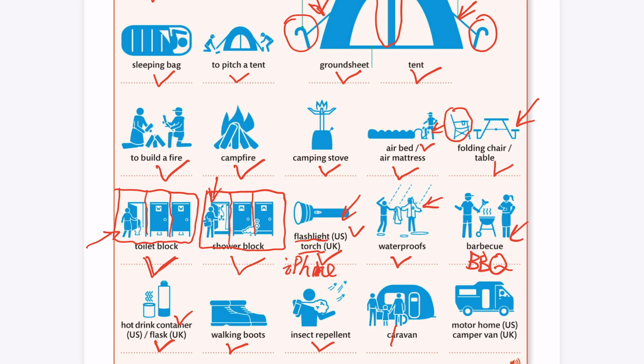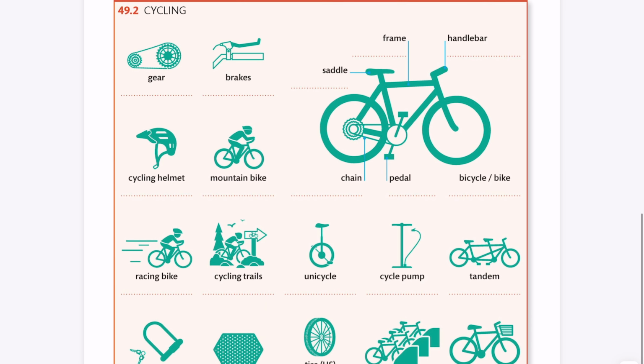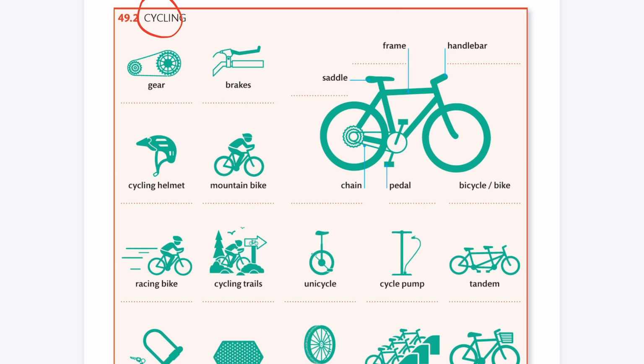Caravan. Motorhome, or camper van. Cycling. Gear. Brakes. Cycling helmet. Mountain bike.